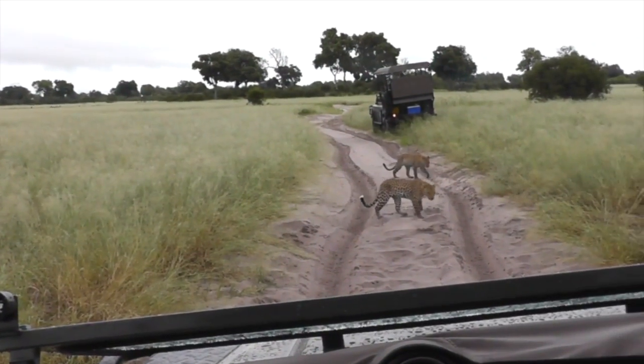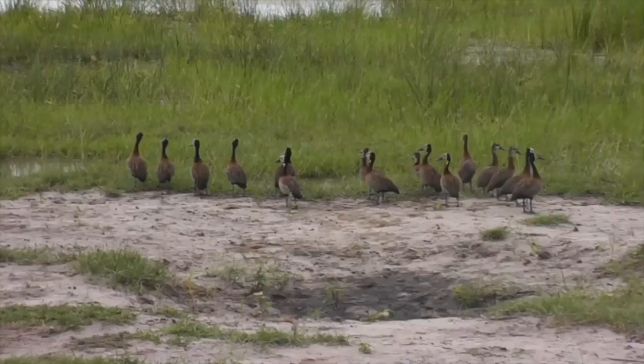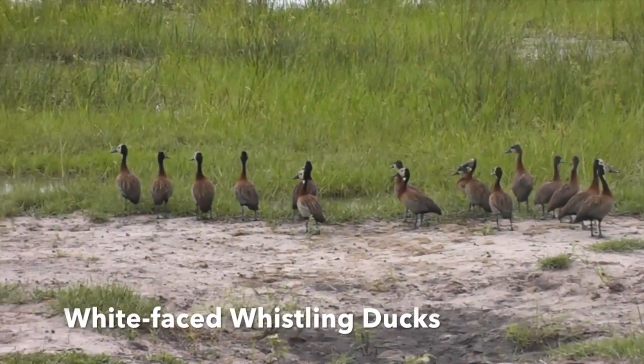We decide to leave them to their hunting. Wooden ducks you buy for ornaments, aren't they?